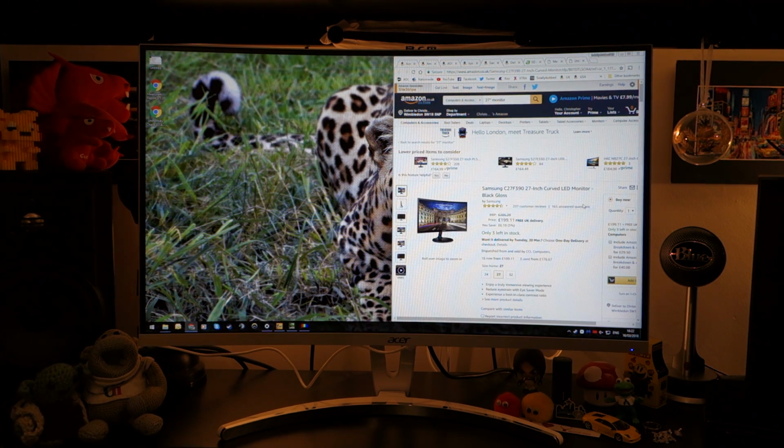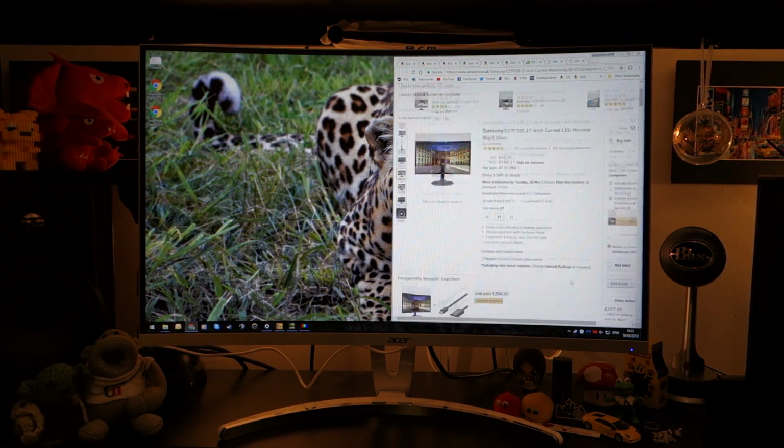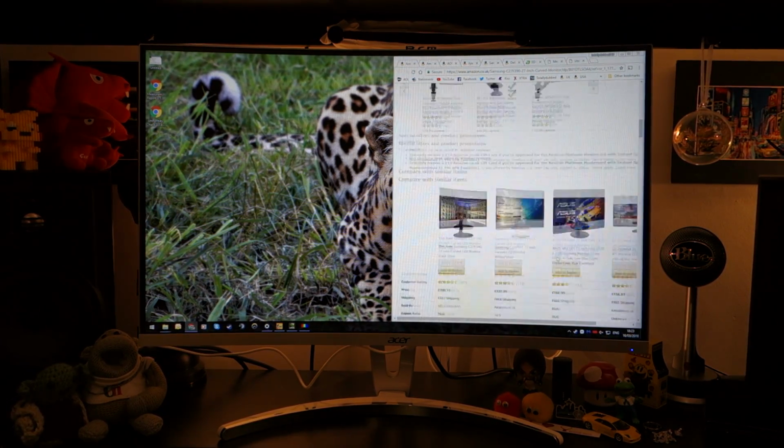Finally, the Samsung, it's a curved monitor. It basically does everything that this Acer monitor does, just looks a bit different and has a different stand. Other than that, I would choose that Samsung monitor. I'm not sure if that can be overclocked or not, or if it has AMD FreeSync support like this Acer monitor.